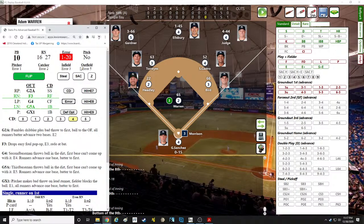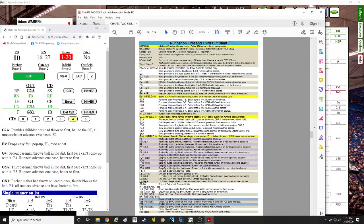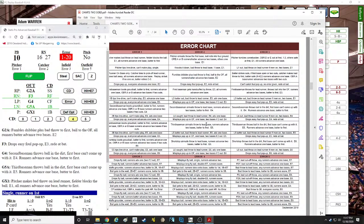Oh, it's giving me the errors based on the out result, when it should be giving me... Well, we got to look this one up then, I guess. Error chart. It's an E5 because it's an outfield error. And the result of the play was a 10 and a 16. And that is a 2B8. So that is good.